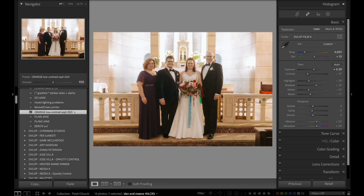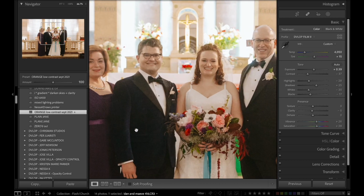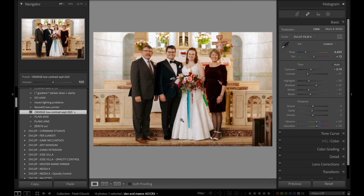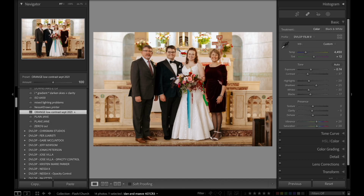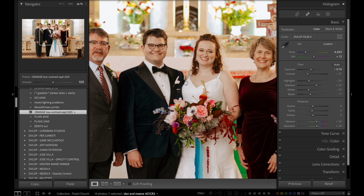This is an image where the background is blown out, and you can see they're very much being lit by the side and by the back. By putting on a flash and shooting in that exact same situation, I am bouncing off something in the church, and I'm able to get the flash back onto them, and it balances out the lighting in the image. I feel like this looks a lot more flattering as a result. This is the before, this is the after.